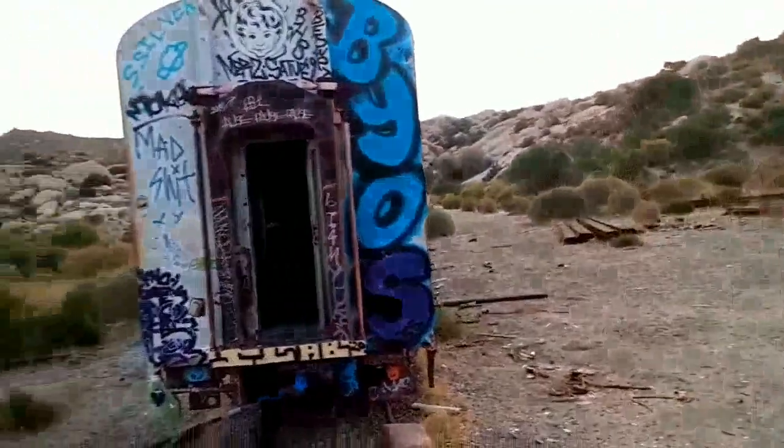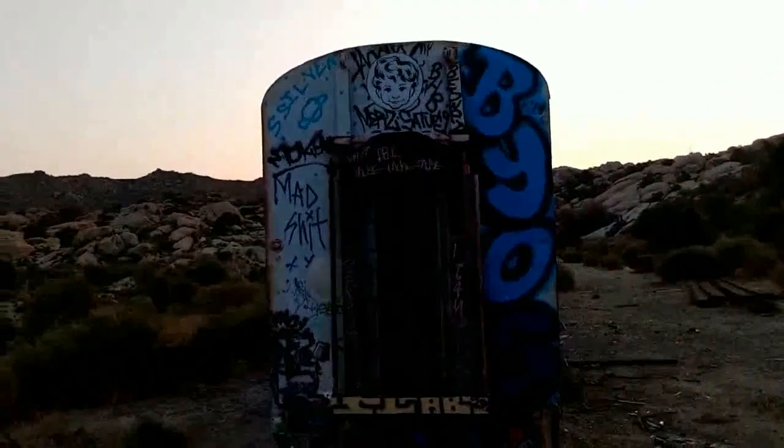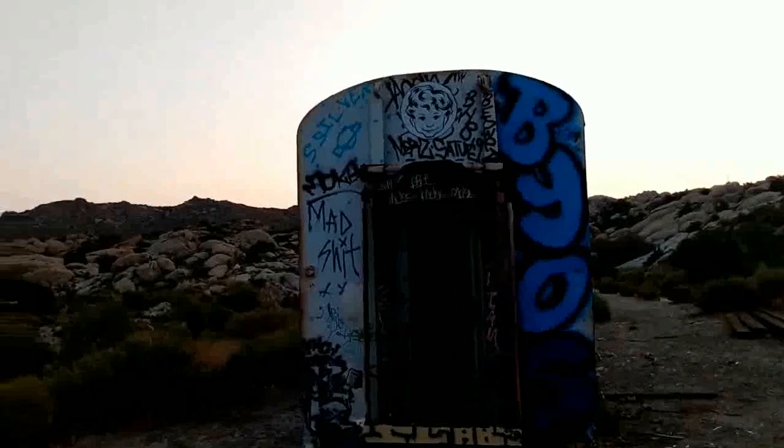Here's a look at the second level. And then here's the stairs. So you could go up on that second level. It's not too crazy, it's just a regular passenger train. And it's not super old. Alright, so yeah, the sun's just coming up. And there's the other passenger car.